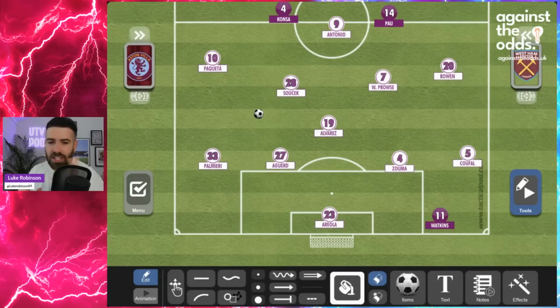Now, in transition, what are they all about? So we've spoken about how defensively they will be quite resolute, they're organised, they're compact. They don't want to play centrally through the pitch. They want you to go out wide. But what happens if they win the ball in midfield? Now, this is where they come to life.